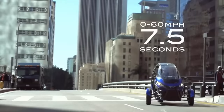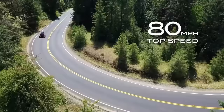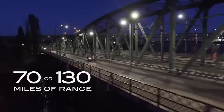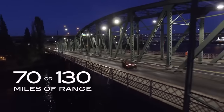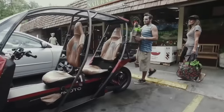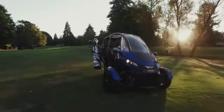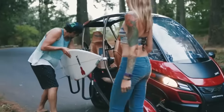The independent dual-motor front-wheel drive offers instant torque, sport handling, and cat-like balance. But is it useful? You bet your heated seats it is. The SRK carries two people comfortably and still has room for a few bags of groceries. The expandable frame means you can carry your clubs to the course and surfboard to the beach.